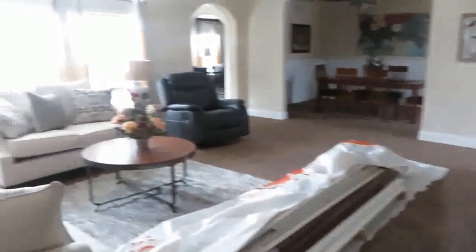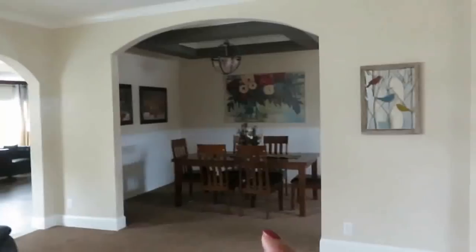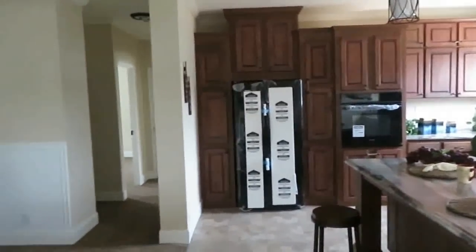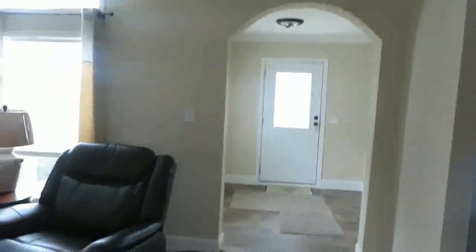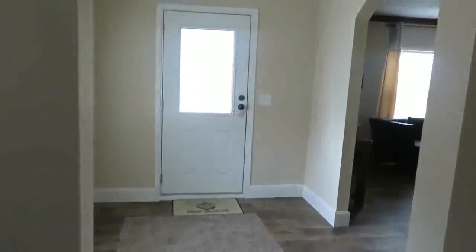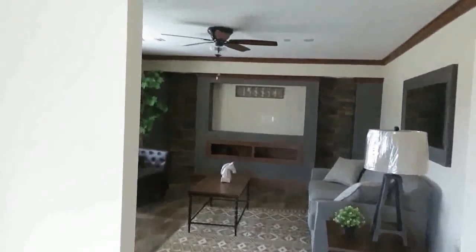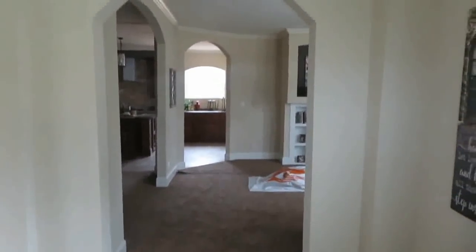Master bedroom. Family room with fireplace. Got your dining room there. Kitchen. Guest bedrooms on that end. And then you have more of a formal living room over here. Very nice. Hope you enjoyed the video.